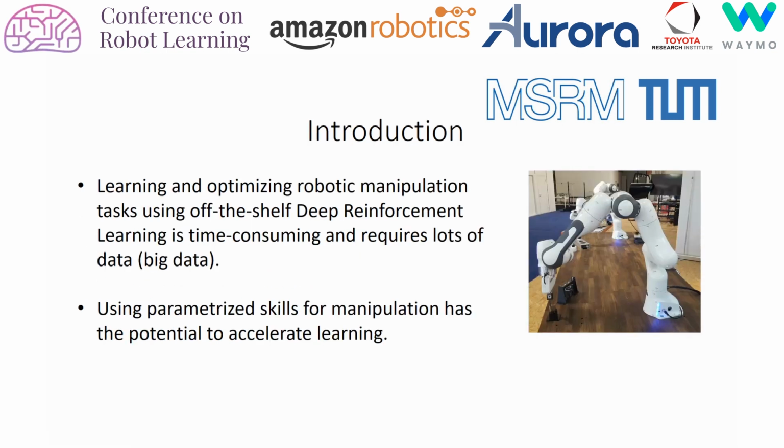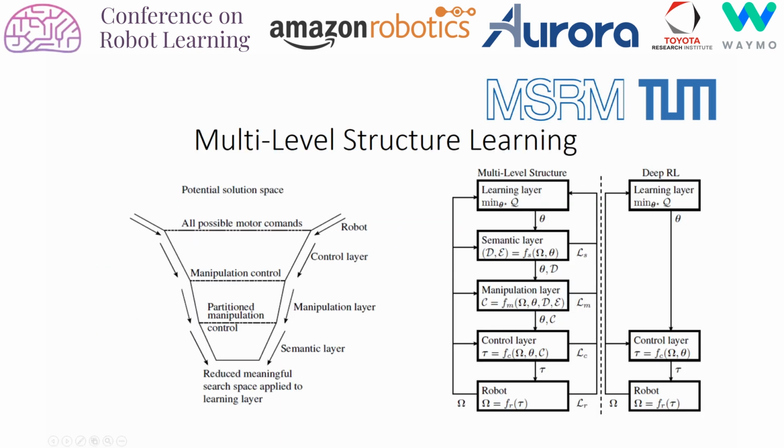Learning robotic manipulation tasks using off-the-shelf deep reinforcement learning is time-consuming and requires lots of data. An alternative to this is using parameterizable compliant skills, which have the potential to accelerate learning. On the right, you can see the multi-level structure learning approach in comparison to standard deep reinforcement learning.